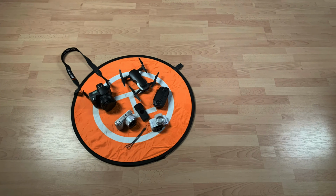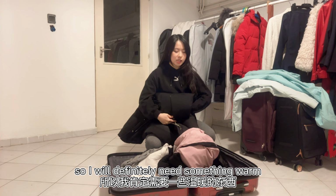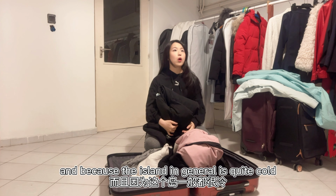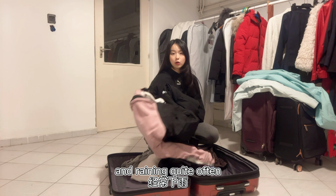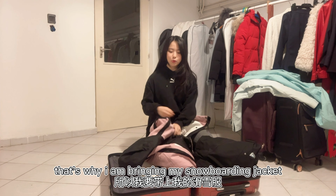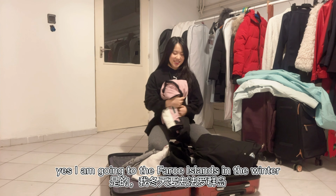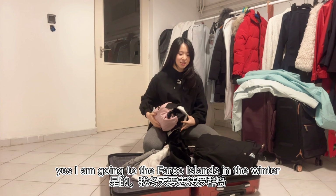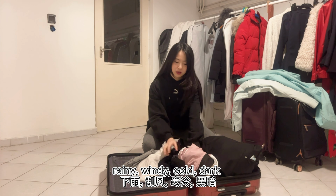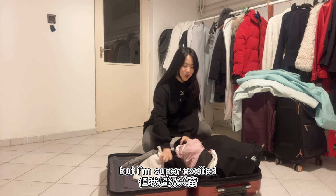Now it comes to clothing, because I am going in the winter, so I will definitely need something warm. And because the island in general is quite cold and raining quite often, something waterproof is essential. That's why I am bringing my snowboarding jacket. Yes, I am going to the Faroe Islands in the winter. Rainy, windy, cold, dark, possibly depressing. But I'm super excited.